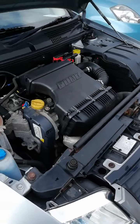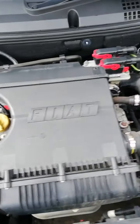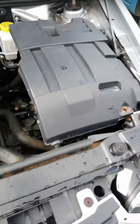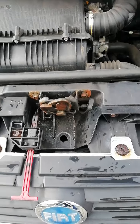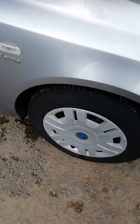Look at the engine. The engine is absolutely pure, spotless. So whoever had this car looked after it. It has a wee bit of grime there, but not bad for a good old car.